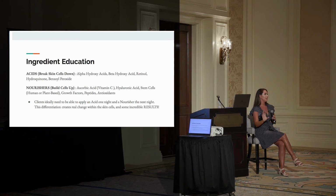But with that being said, you just have to be proactive with it. Stem cells are a good choice because it produces new cells without breaking skin cells down. And plant-based stem cells are phenomenal. Okay? Anybody have a really crazy story with overprocessing that you might not want to share?